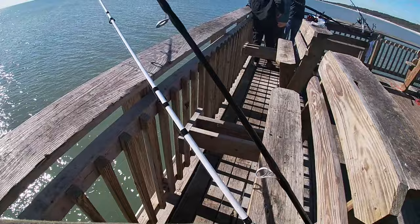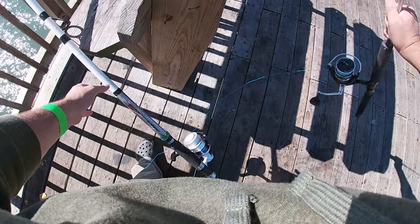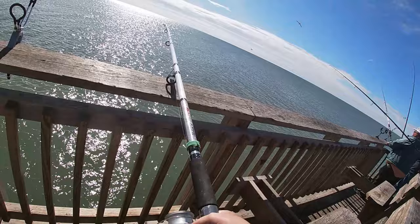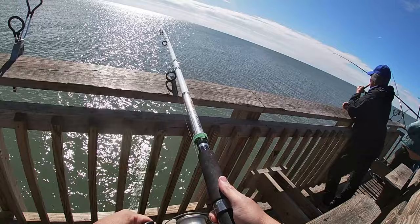Yeah. See if we can pull this other one in. I had something on this one. See if they're still on there. Yeah. Doubled up. They still got it. See what we got on. Finish reeling this one. We got two on it. And doubled up here.